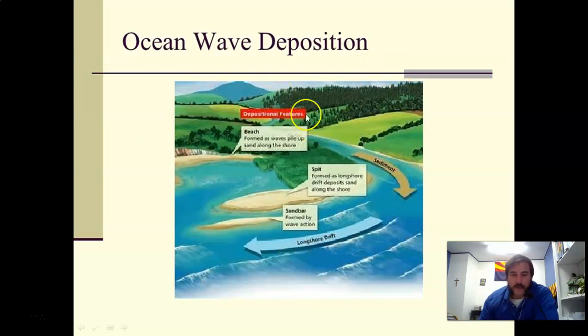And another example here, I didn't realize I had so many examples, but that's what's going on. All this land is coming down the river, and the ocean waters just push it up on shore.